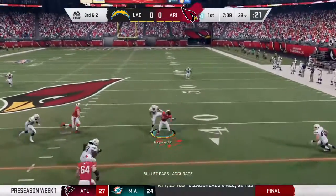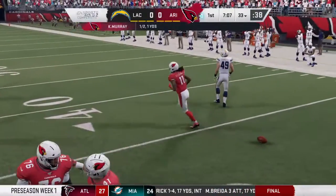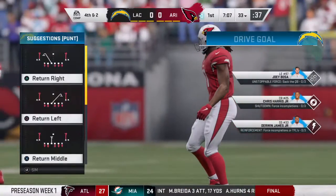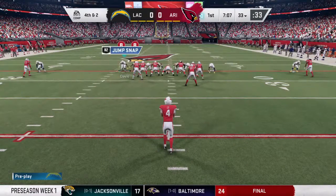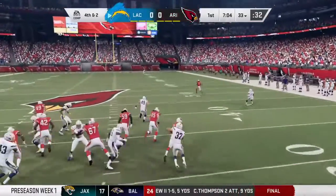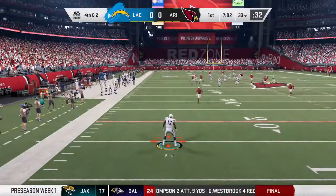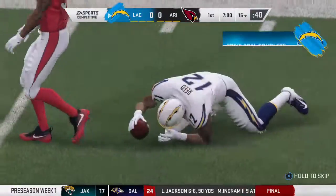3rd and 2, and here's Murray. And that is incomplete. Oh, he had a defender right there with him to force that to the ground. And 4th down now coming up. So the defense able to get off the field here on 3rd down. And it's one of the goals of the game. They've got to be effective on passing downs. It's one of the few things defenses chart. How did we do on 3rd down? That's a nice start for them in this one.